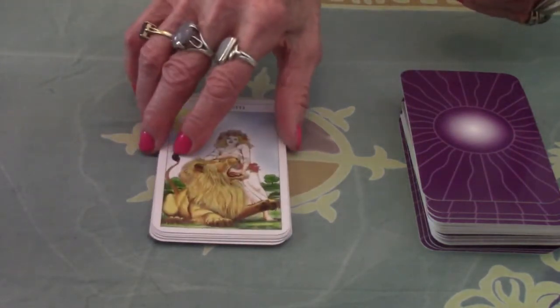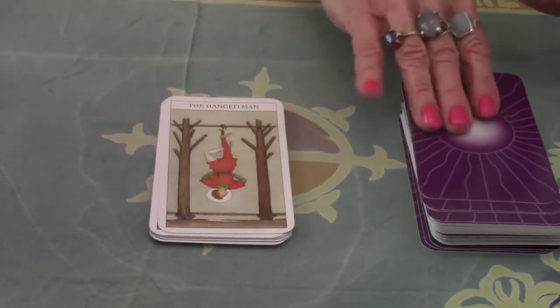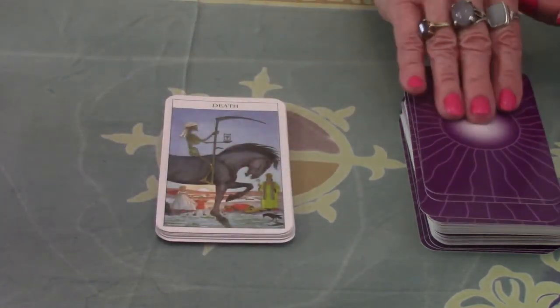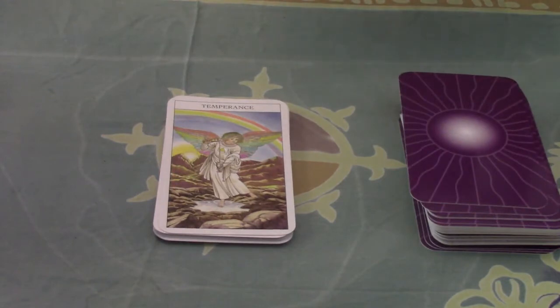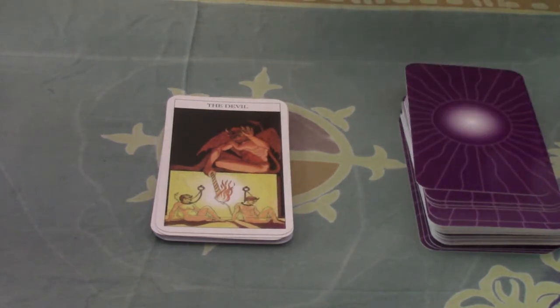And very typical Strength card. Hangman. Wow. Very evocative, powerful Death card. Temperance is a very pretty card. Very rich colors in this deck, and a very typical Devil card. And same thing with the Tower.